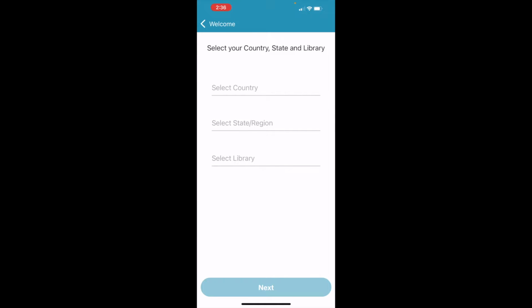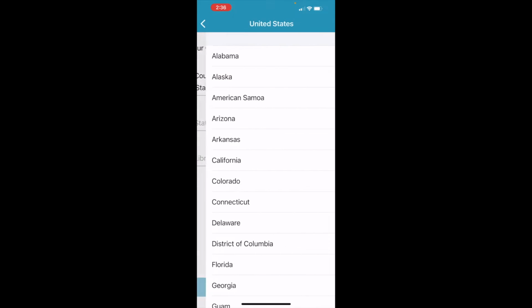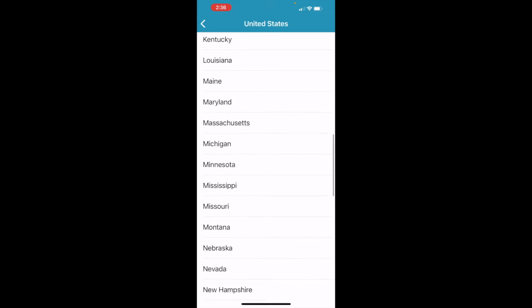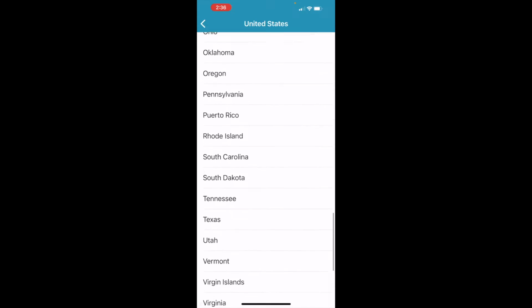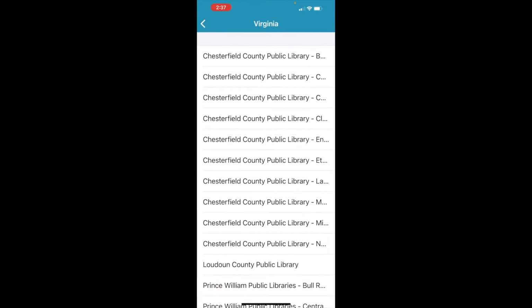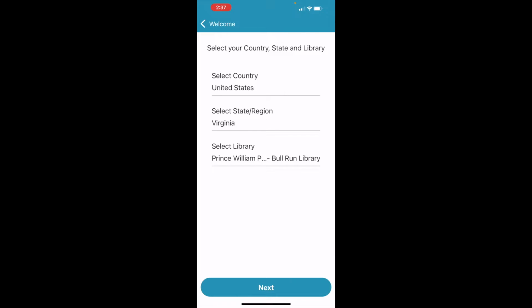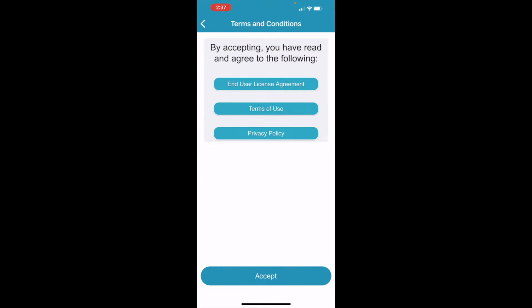Next, we want to select our country, state, and library. So country is obviously the United States. I live in Virginia, so I'm going to go ahead and select Virginia. And the library I work at is the Bull Run branch of Prince William Public Library, so I'm going to choose that one and press next.